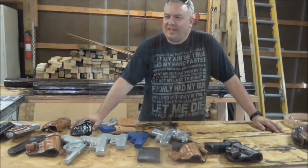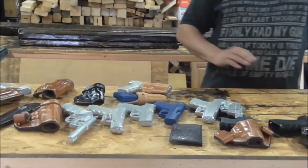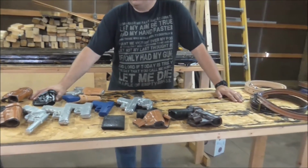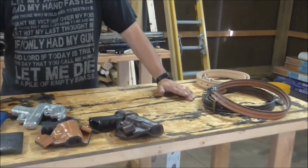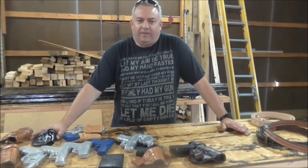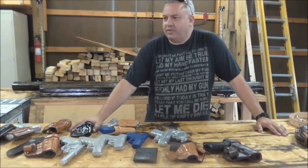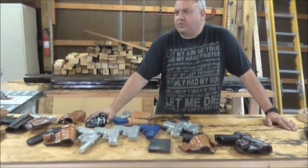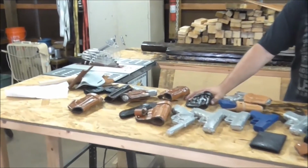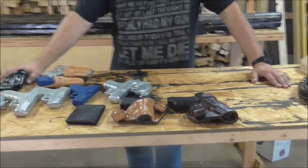Okay, we're going to talk to you today a little bit about holsters, gun gear, gun leather, and different ways of carrying. What I do at Work-A-Day Custom Gunleather is focus on functional gear, in my case leather gear, for working professionals, conscientious citizens, and people that carry their guns every day on a regular basis.